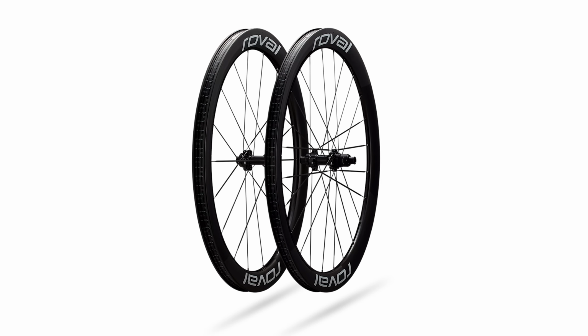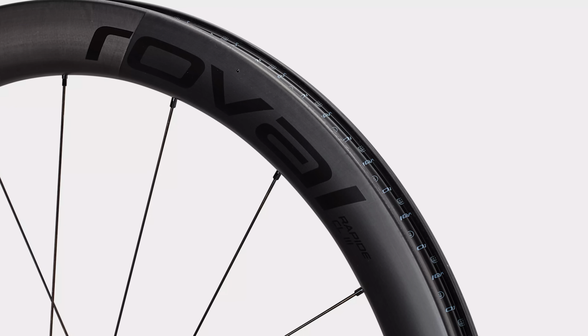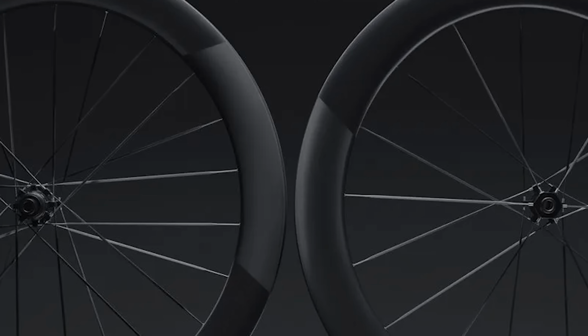So there's actually three new sets. There's the Rapide CLX3. There's the Rapide CL3, which is the cheaper version. And then there's also the Rapide Sprint, which are potentially the most intriguing. They're deeper at the front than they are at the rear. What's the reasoning behind that?